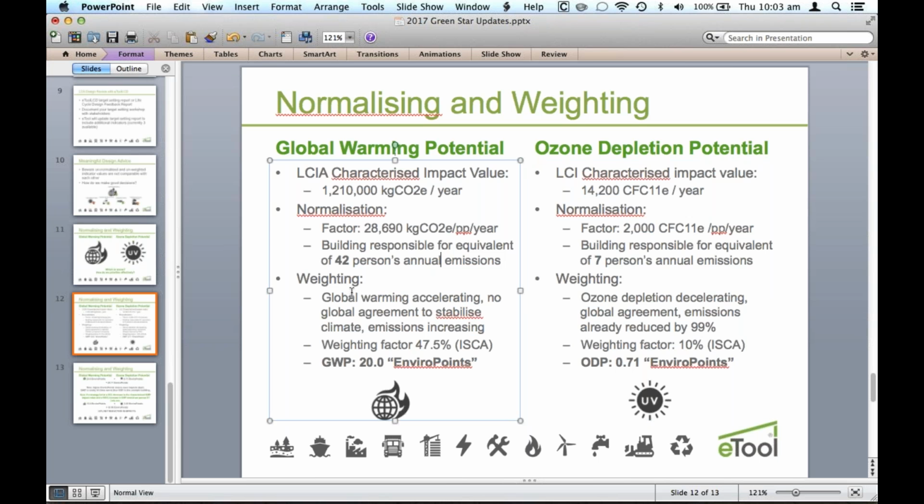But that's not the whole. That's not where we stop, because the other thing is weighting. Normalisation is fine, but there are some indicators which aren't as critical as other indicators.